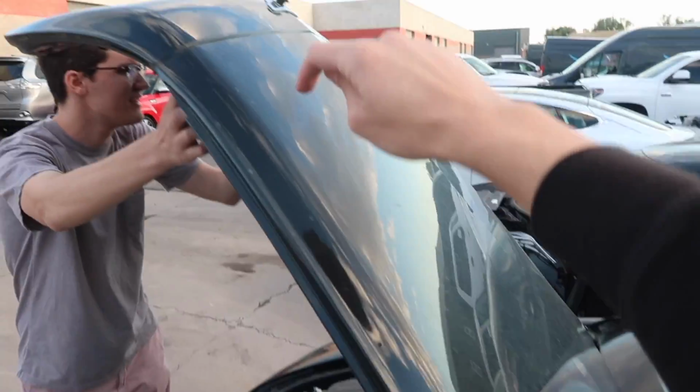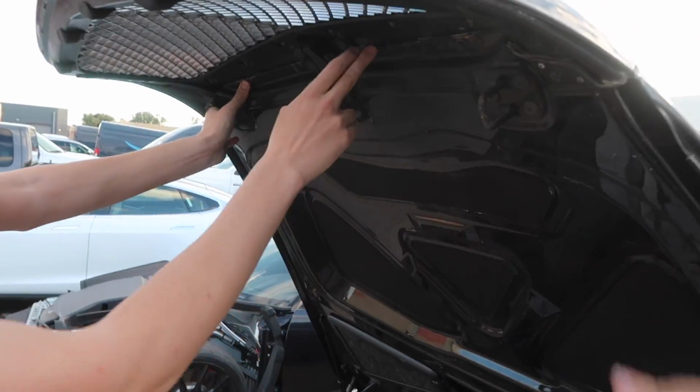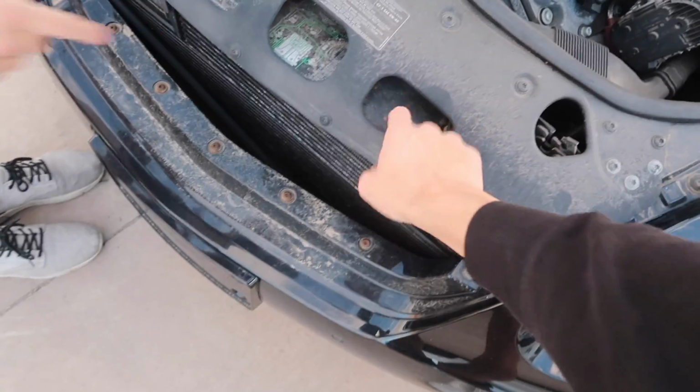This is what's crazy, guys. You would think the hood's this huge assembly. No, this part of the hood goes to here, and then this part, yeah, 10mm, comes right off. So we got that. This whole core support.